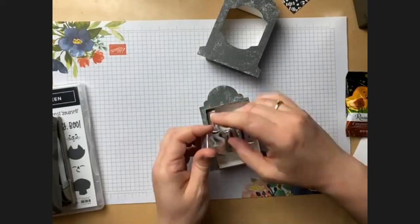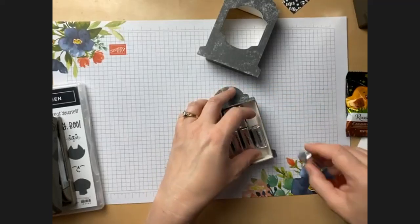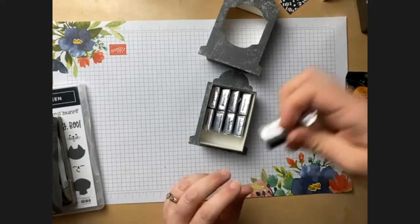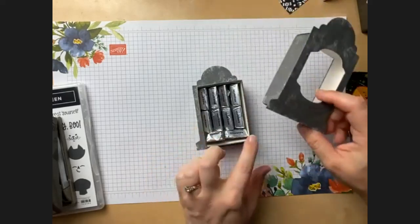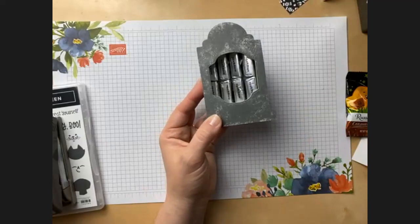And so you can fit two rows of four, so eight nuggets sideways. And then there's a little bit of extra room. And so I did like that. Okay. And these you don't see when it's closed. So like, there you go.